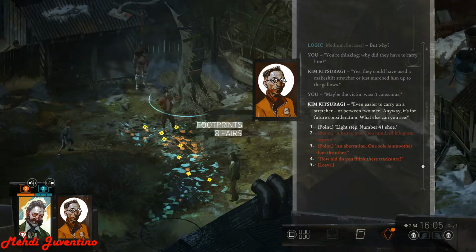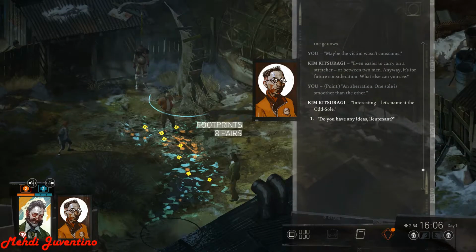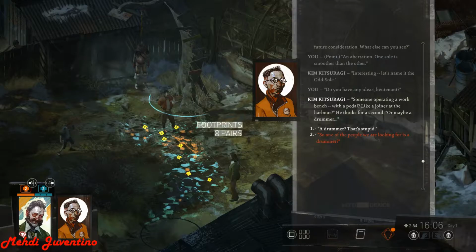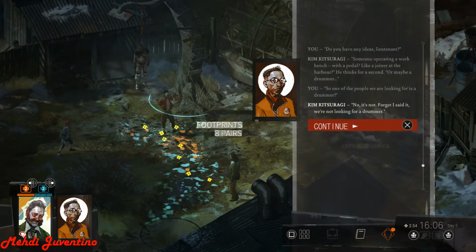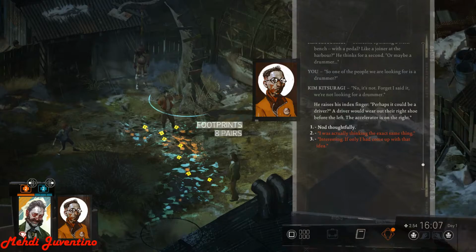What else can you see? Interesting. Let's name it the old soul. Someone operating a workbench with a pedal, like a joiner at the harbor, or maybe a drummer? No, it's not. Forget I said it. We are not looking for a drummer. Perhaps it could be a driver. A driver would wear out the right shoe before the left. The accelerator is on the right.